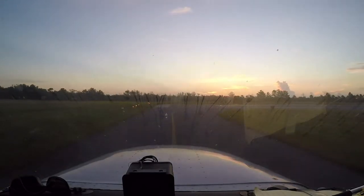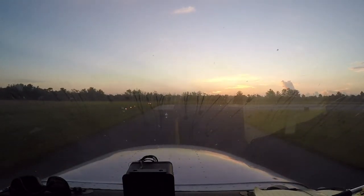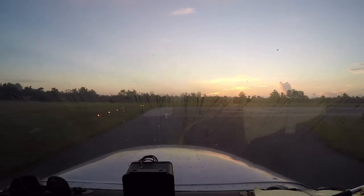Valkaria, automated advisory, wind calm, altimeter 3009, runway 14, listen for traffic.